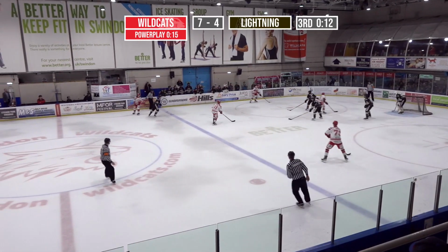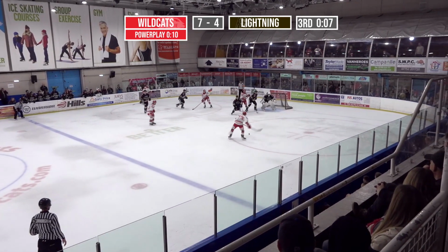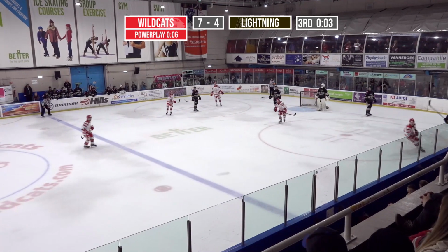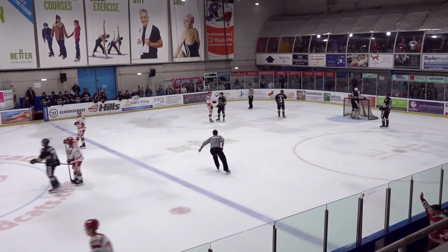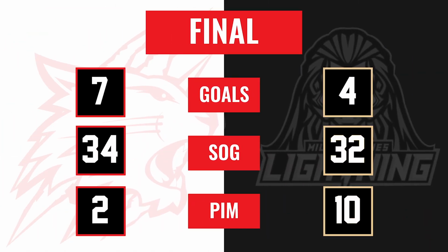So Swindon Wildcats have turned this game around. Back into Smith, goes off the post. So Swindon Wildcats will take a 7-4 victory, with Bobby Chamberlain having words with Sevic down in the MK zone. So again, Swindon Wildcats will take a 7-4 win.